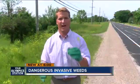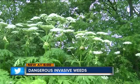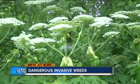Identifying the difference between a harmless weed and a dangerous invasive species could save you from a nasty burn and be the first step to preventing an invasive species from spreading. Hogweed is easy to spot because of its enormous size. Hogweed flowers are going to be up to 2.5 feet in diameter, so there's nothing else that's going to have a flower head that big.